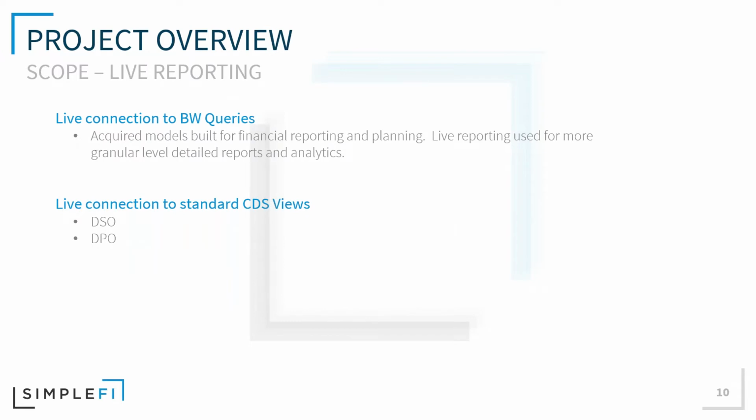We did have, as part of the project, live reporting. It wasn't initially in scope. It was one of those that once we started educating McNess a little more around acquired models versus live models, they said, wow, it'd be great if we could at least get the connections going. They did not have a standalone BW. This was something they didn't want during the evaluation period.